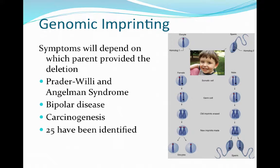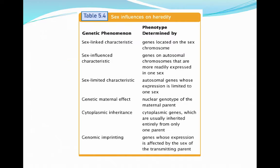Some of the other genomic imprinting conditions that we see a lot of today are bipolar disease, as well as carcinogenesis, and a lot of others. There's actually been 25 different conditions that have been identified as being genomic imprinting. Fetal alcohol syndrome is a big one. That can actually alter the gene expression in an offspring if the mother consumes alcohol during pregnancy.